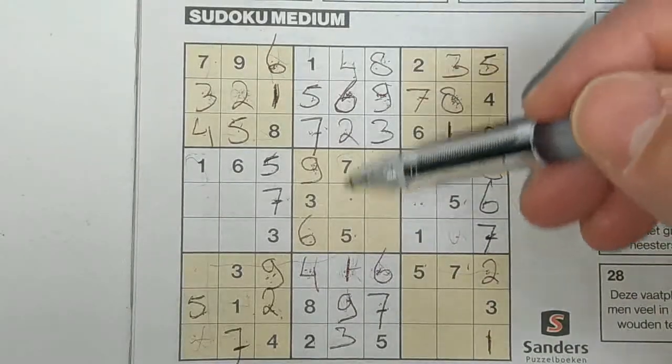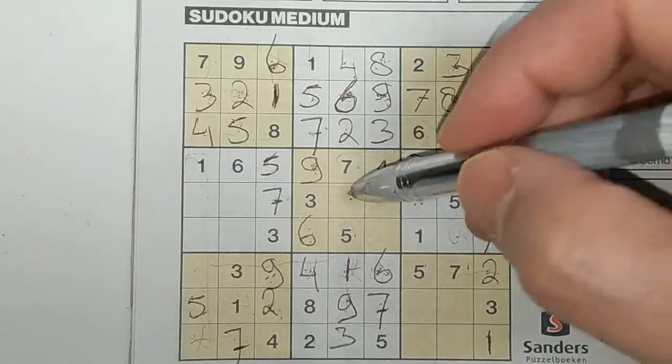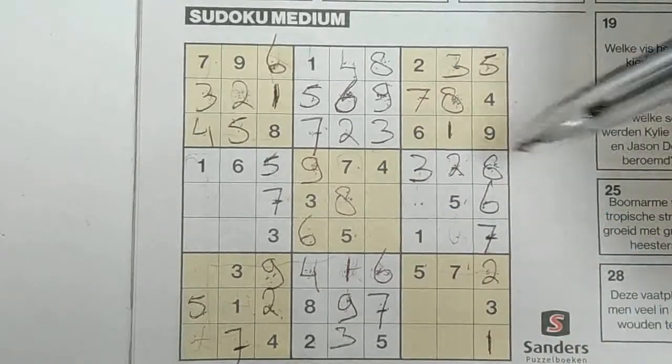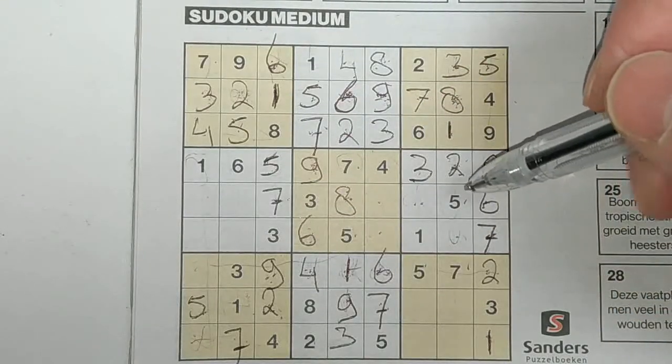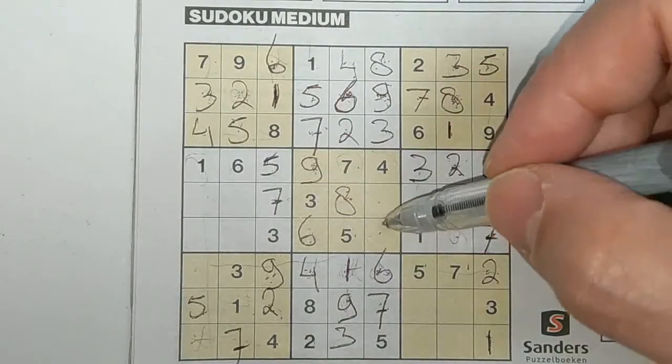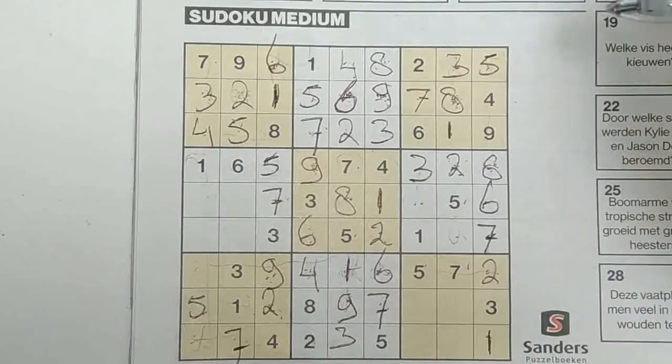1 missing number in this middle column for the number 8. 2 missing numbers of this big square for the numbers 1 and 2. We have a 1 there, so no 1 there. 1 should be there, and a 2 goes there.